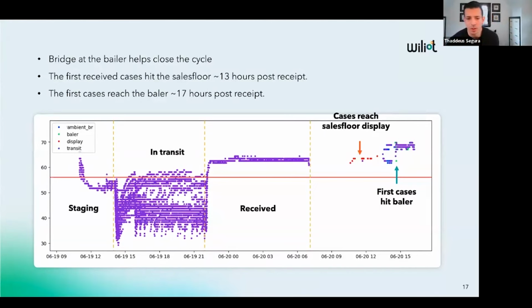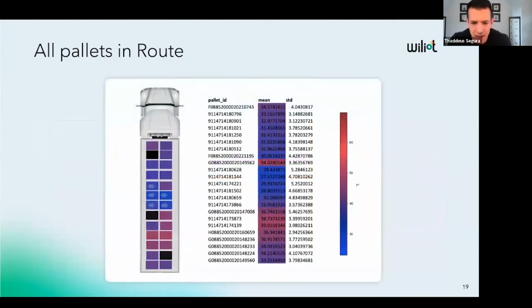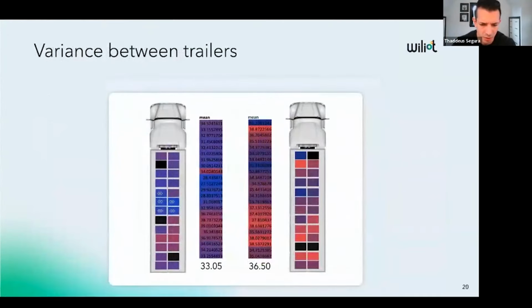So we can go further and look at what happened on the trailers and start to understand temperature compliance while they were en route. By just putting a couple of tags on each pallet, we're able to see the exact map of the temperature while it's in transit. We can track this over multiple days to understand if there are nuances or differences from trailer to trailer. And here's one such view of that.